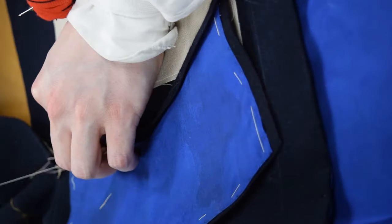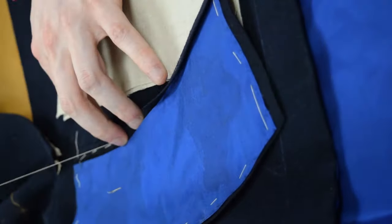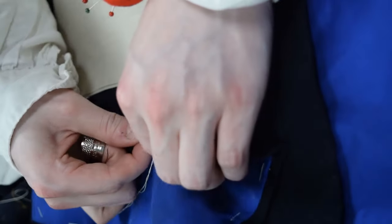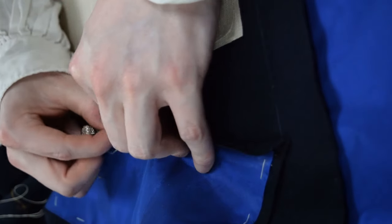Setting in the pocket flaps is really important because you want to capture the curve of the body. The top of the pocket flap itself is curved, and you need to curve that around the body in order to help give the coat shape.